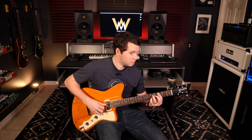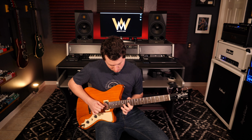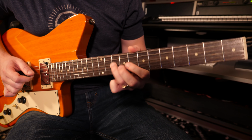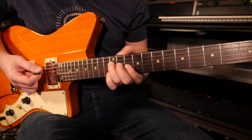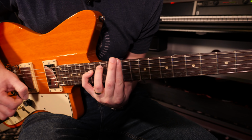So taking a look at that, we have an E minor 7, D7, fifth chord of G major, then the fourth chord of G major, which is C major 7. For whatever reason, this chord progression just sounds ancient and awesome.